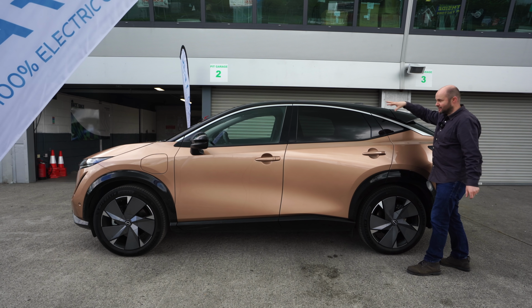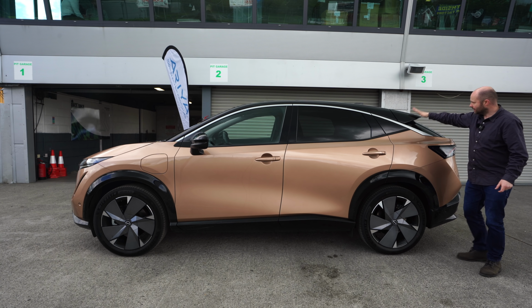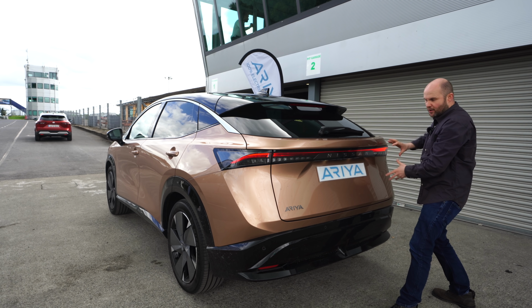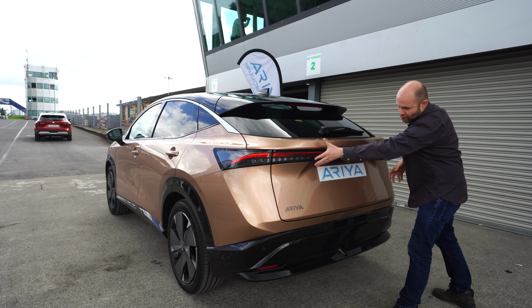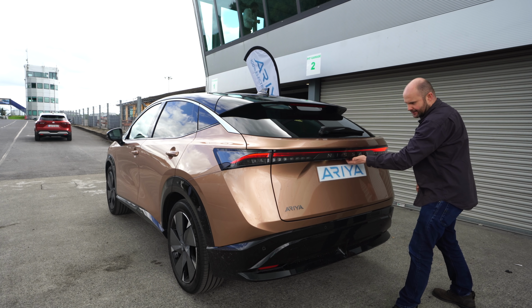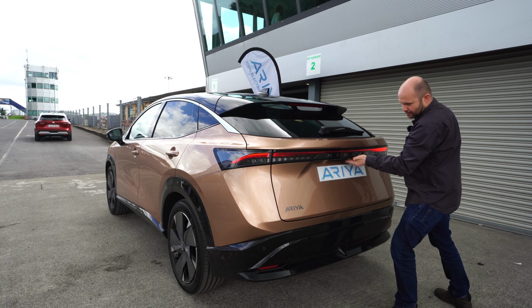Yes, it has a bit of a sloping coupe vibe going on, and a nice big black roof spoiler. And then I'm getting Lexus vibes in here. Huge big daytime running light and red brake light, Nissan logo, electric boot release.